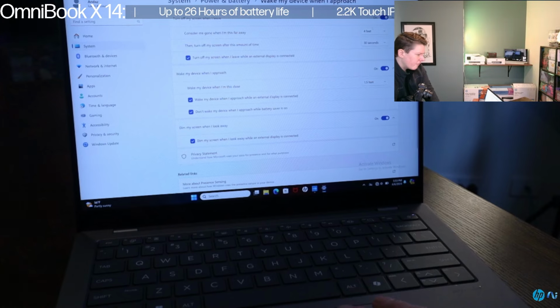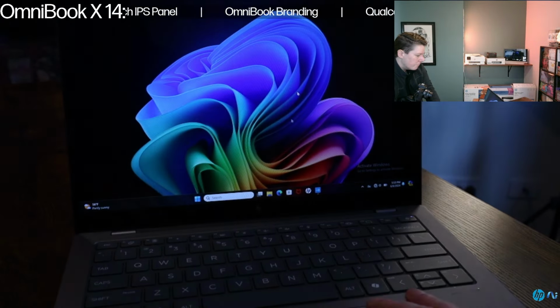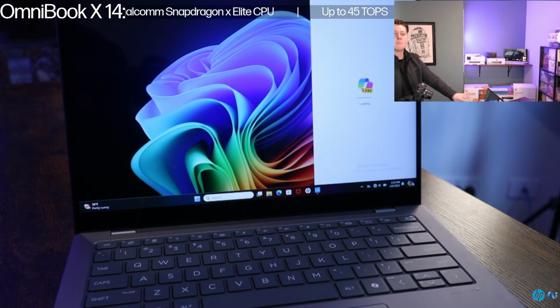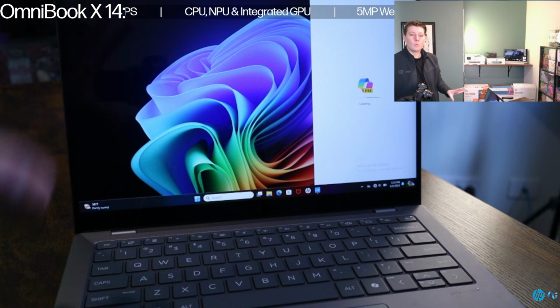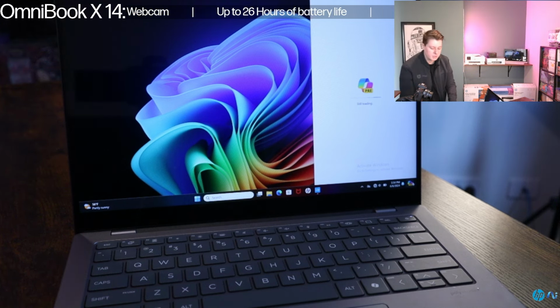All right. Now moving on from this, I'm just going to switch these guys off. There we go. As mentioned, we do have Copilot as part and parcel of this, but please bear in mind, mine is a preview version. Please utilize this guy when it comes to stores. It will have the fully functioning version when it does arrive. Unfortunately, I got the pre-production unit.